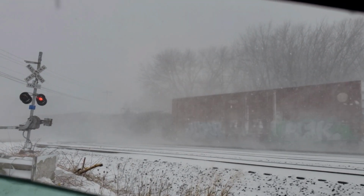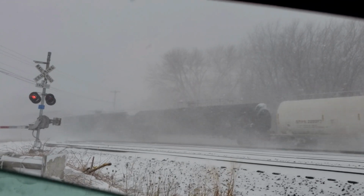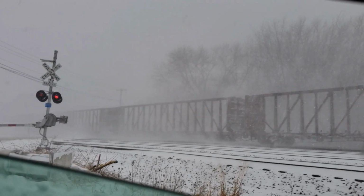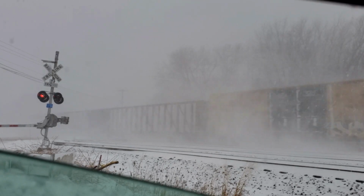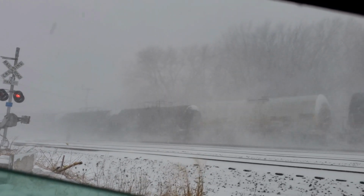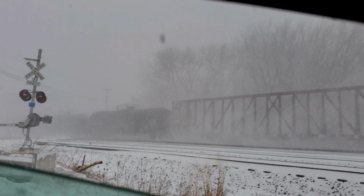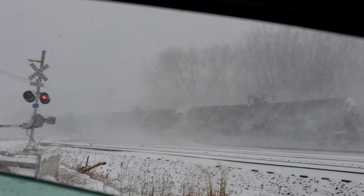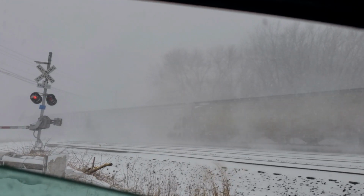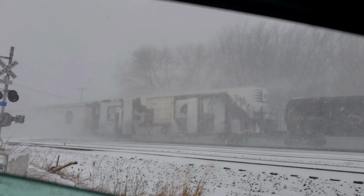Got a little bit of snow today, but we're still out here getting some trains for you guys to enjoy. Just about a whiteout here now, and I just got here about 10 minutes ago. Took me a half an hour just to get out of my driveway. The car was covered in ice from yesterday's ice storm. But everything seems pretty good now. Wasn't that bad getting down here.